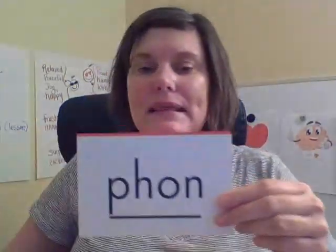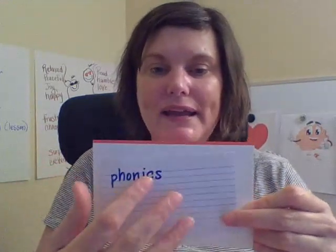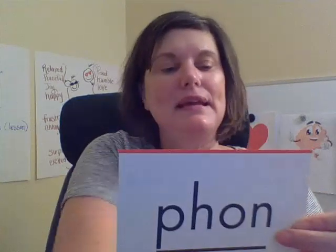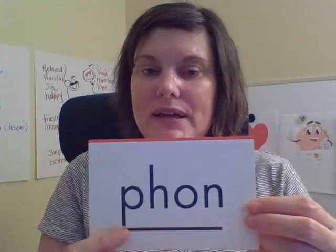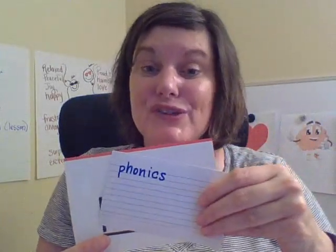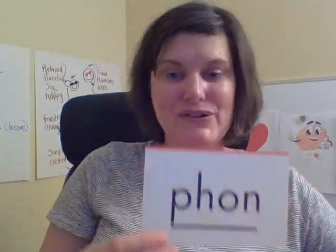Okay, this is fun, like in phonics. And this has a meaning as well. This means sound. So when you see fawn, you know it has something to do with sound. Phonics is what we're working on now. It's the sounds that letters make. So fawn.